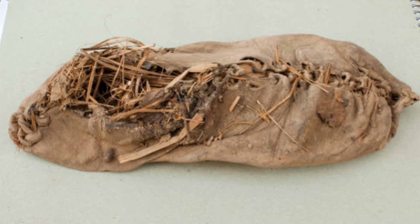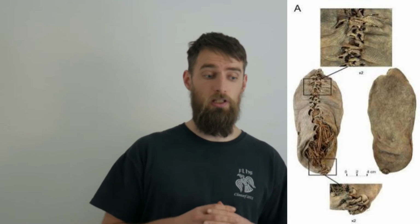There is an example very similar to these that dates back to, I believe, the Bronze Age, from within Ireland. I'll put up the details on screen as I show it. And there is also an example that looks remarkably like them, which is the earliest found shoe in human history, which dates from 3500 BC, found in Armenia. Almost the exact same construction, exact same design.